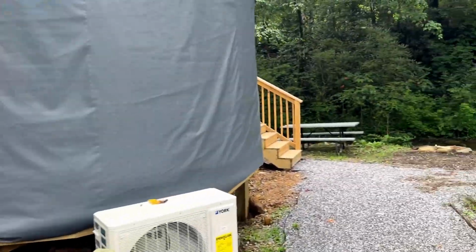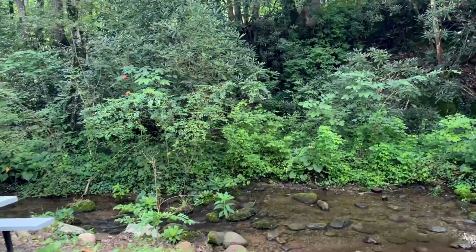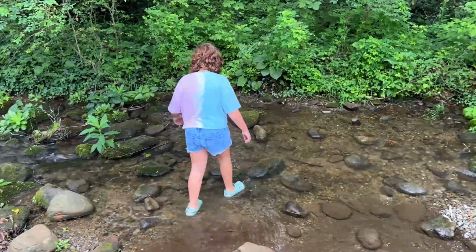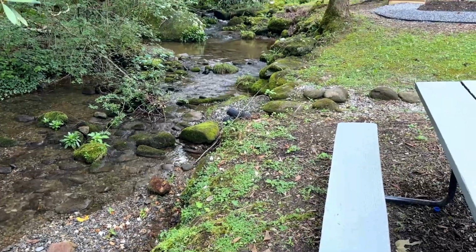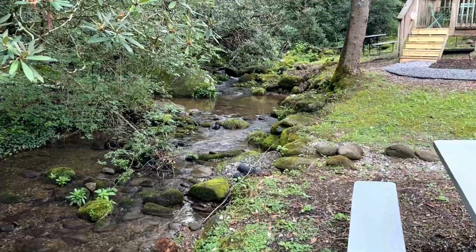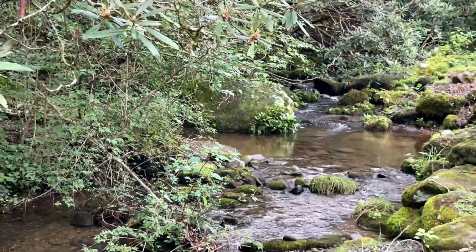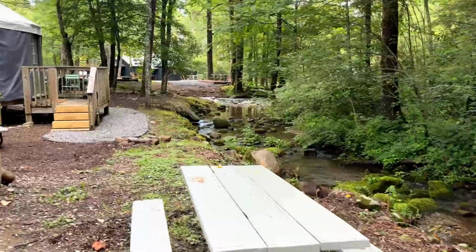Since nobody's in these, we're gonna walk down here to the stream. Somebody's left a little firewood. See, Adley's gonna step on down here. Good fishing spot. There's a bunch of fish down here. Nice little mini waterfall up there. You see this one runs back down into the main stream there.